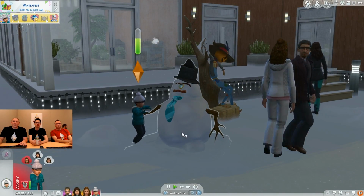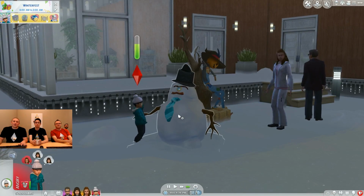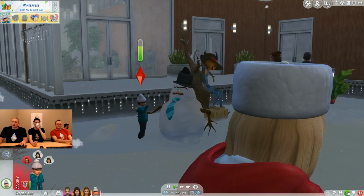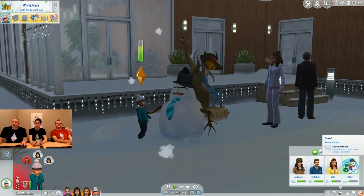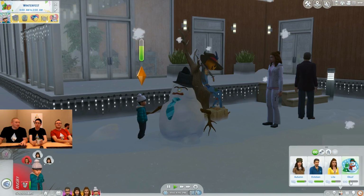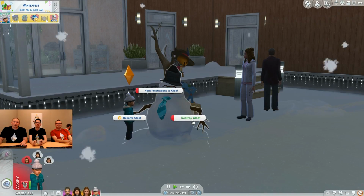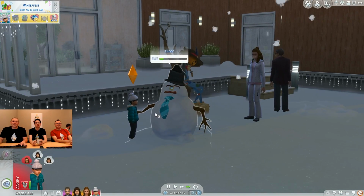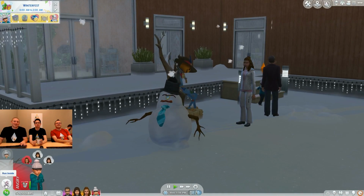So the toddler can actually talk to the snow pal, and when you hover on it, you can see he'll actually start building a relationship with them. And I believe he also pops up in your relationships. Yeah, so we have Aloof here. He's an acquaintance, and he's building some relationship. You can also destroy Aloof. You know, he's angry right now. Yeah, let's let him keep venting. It'll be good. Oh, he's getting cold, so he's gonna go run inside.